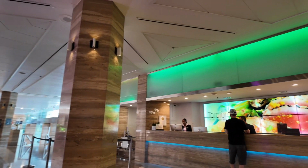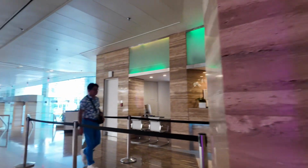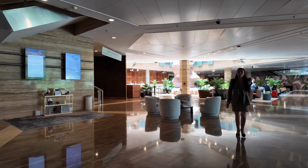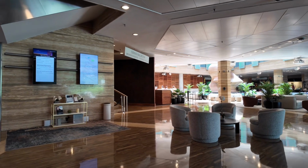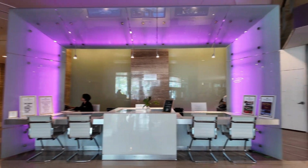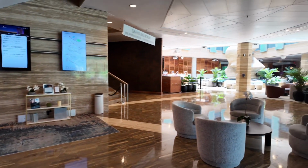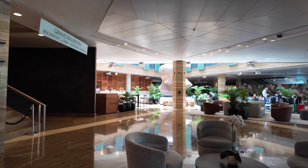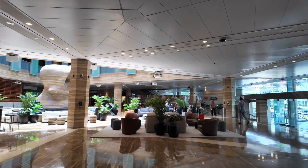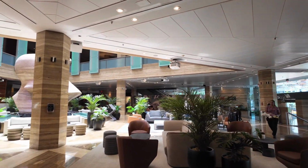This is the front desk area. A very nice, spacious area for sitting. They do have a concierge desk as well. As you can see, lots of seating in the entrance of the hotel. Very nice and airy. Again, plenty of places to sit.